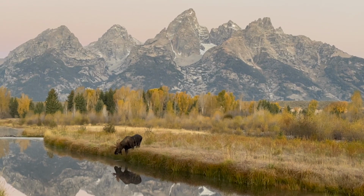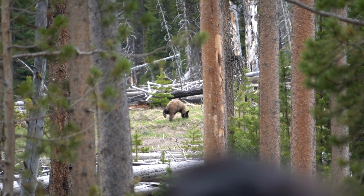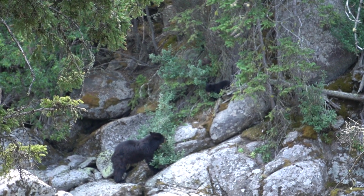Okay, next up is to look for wildlife. And this is what makes it so cool to visit these parks, and the reason why we go there all the time, because every trip there is different. These two parks both have grizzly bears. A lot of times people think of Yellowstone as the bear park, but we've seen several bears in Grand Teton, both black bears and grizzly bears, as well.